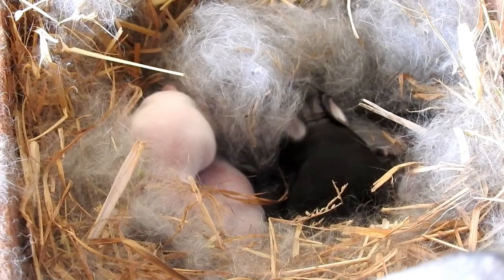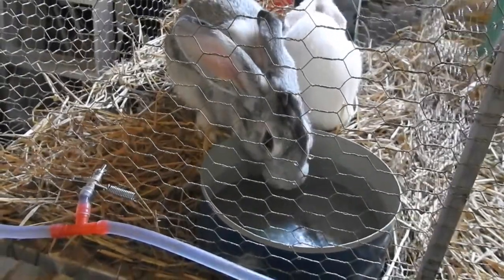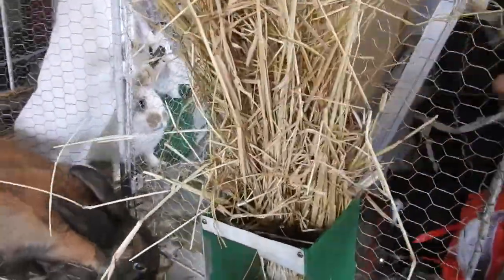That means you don't have to do anything. Just continue giving the mother unlimited supply of fresh water and more food so that she may be able to generate more milk for the babies.